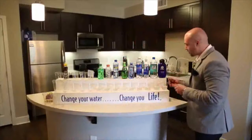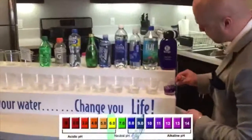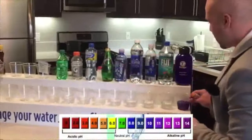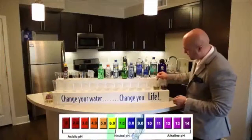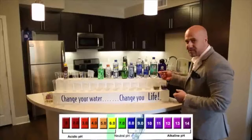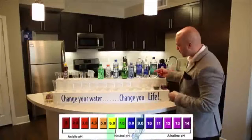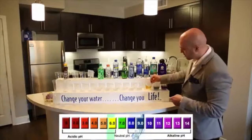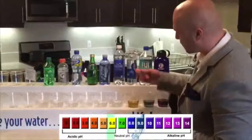We're looking for a purple color, because purple is the color for alkalinity, and look what we have here. Boom, a bright, actual purple. That's what I'm talking about. Now we have Fiji. Let's take a look at Fiji, and it's a green, right? So not only did it test positive for oxidation, but it's showing to be a green, which is more of a neutral. We want the best. Smart Water, showing you that it's actually not so smart. As you see here, it's kind of like a yellowish green, and it also tested positive for oxidation.